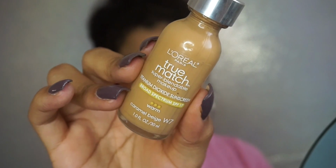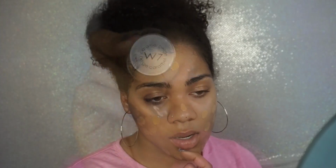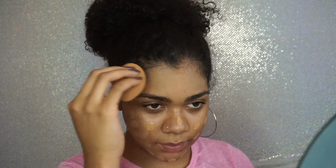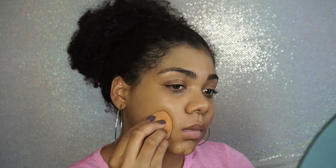Beautiful. To start this look off, I'm going to use my L'Oreal True Match foundation, and I'm going to put it all over my face and just let it sit for a while because it performs better when it gets a little tacky. And then I'm just going to blend that out with my Real Techniques sponge. And this sponge, you guys, this sponge is everything, okay? And I'm going to just blend that all over just to cover all of my imperfections and acne scars.